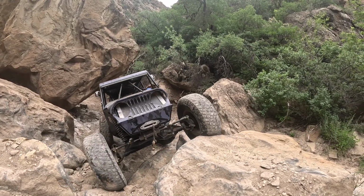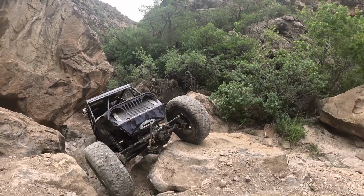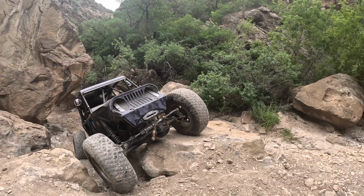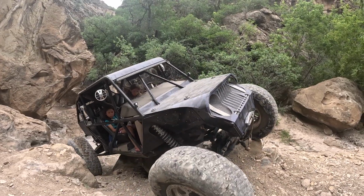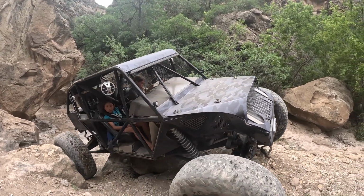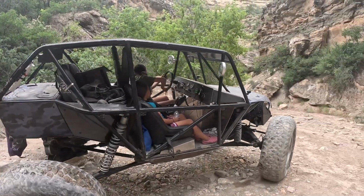Now this spot is known as Carnage Corner. This is the last little bit of trail, and this is the bit of trail that you can't bypass or drive around any of the obstacles. This line under the rock used to be the harder line. Now it's changed a bit, and this is the easier line, as Emily and Maddie drive their way through here.